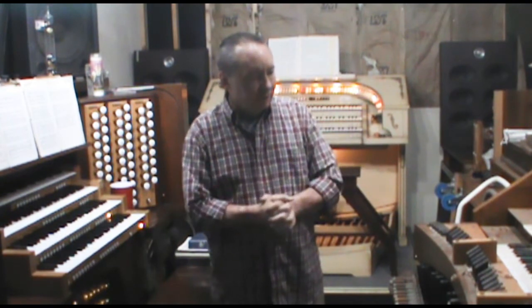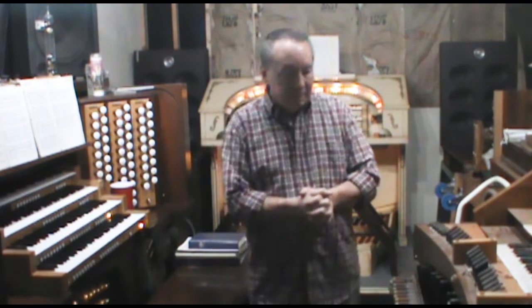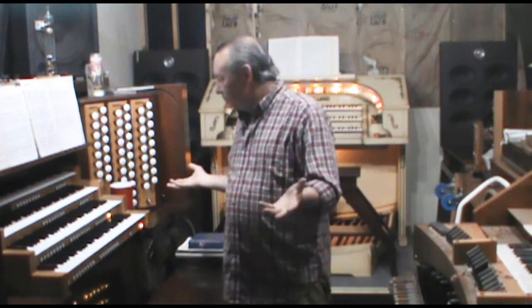fix it up, because that will be more for my lecture recitals, and more of a proper instrument for that. And all of this comes about because I'm in the organ business and I hang around with organ people, and so that's how I became Tony I, the organ guy.